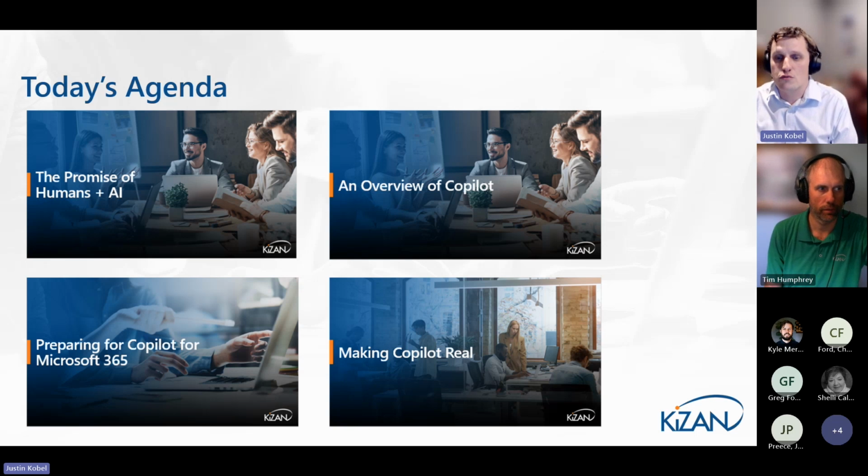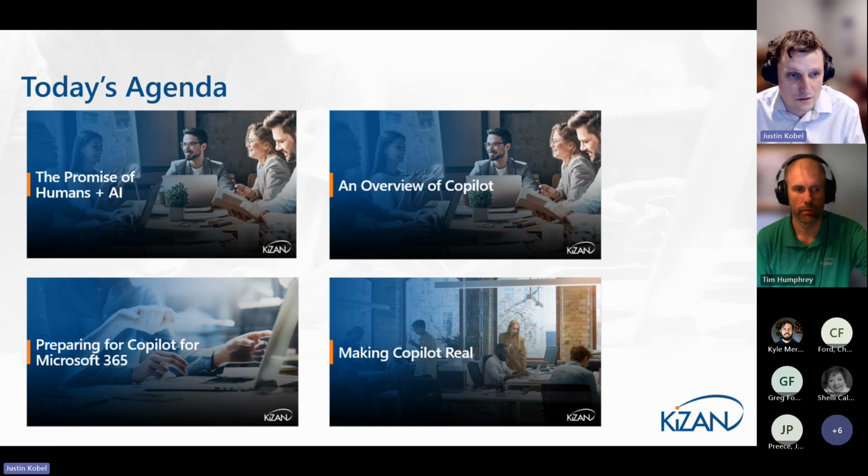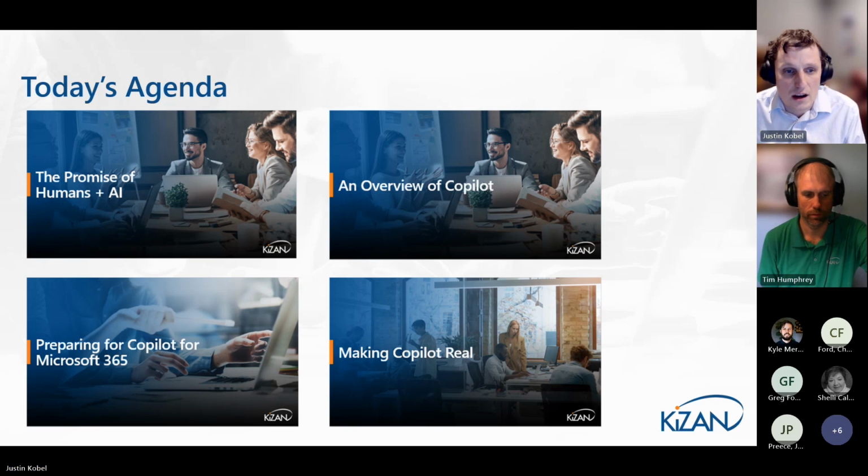Today's agenda, as everyone probably saw in the meeting invites, we're going to discuss briefly the promise of humans and AI. This is essentially the why. Why is Copilot from Microsoft 365 such an exciting thing? Why are organizations looking to make this investment? And how could this potentially work? We'll do a brief overview of all of the various Copilots as they relate to Microsoft 365. We'll segue over to Tim briefly. He'll discuss some of the data preparations from the Copilot from Microsoft 365 side, and then we'll circle back and cover some of the other Copilot requirements, basically how we typically see the journey towards a Copilot enablement of your users taking place.